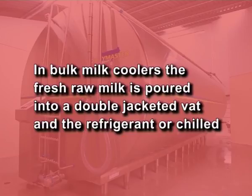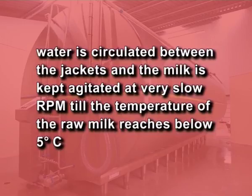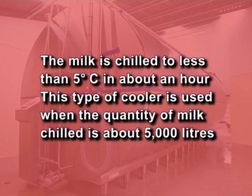In bulk milk coolers, the fresh raw milk is poured into a double jacketed vat and the refrigerant or chilled water is circulated between the jackets and the milk is kept agitated at very low RPM till the temperature of the raw milk reaches below 5 degrees Celsius. The milk is chilled to less than 5 degrees Celsius in about an hour.